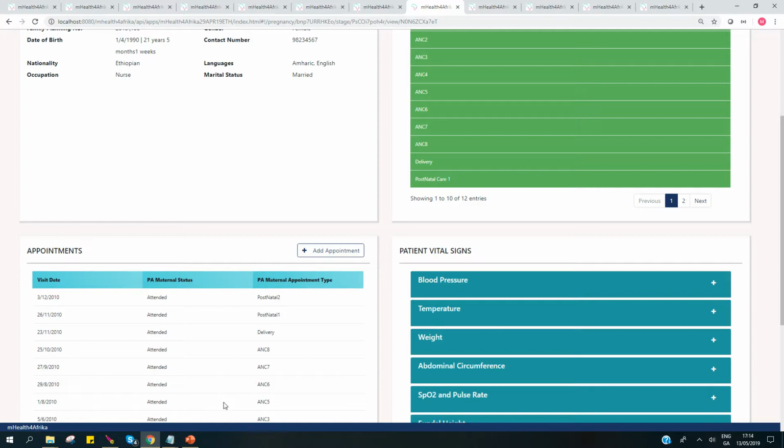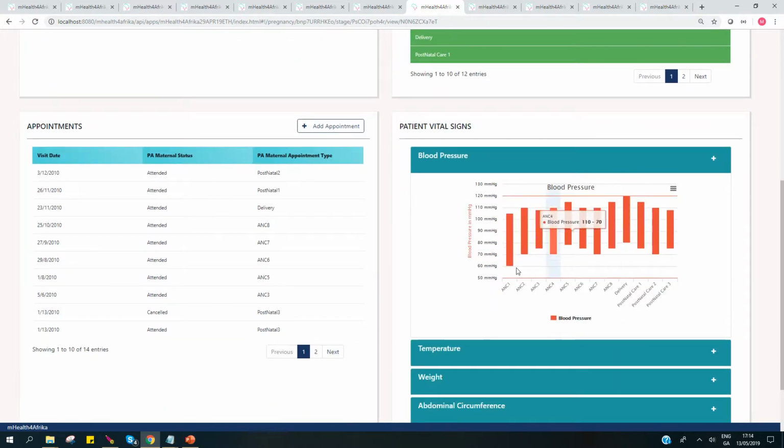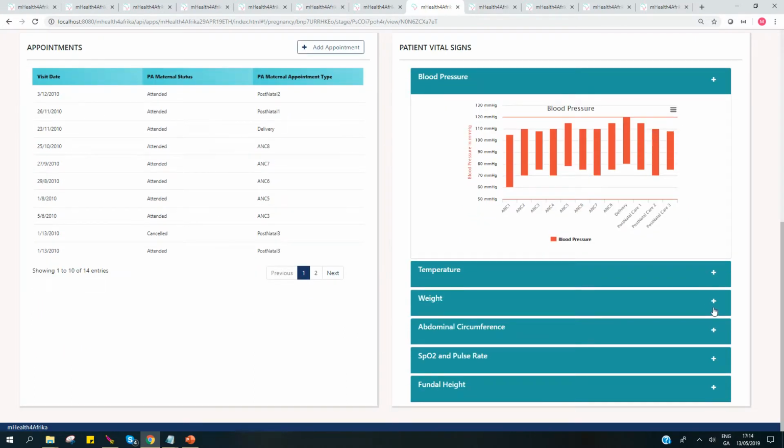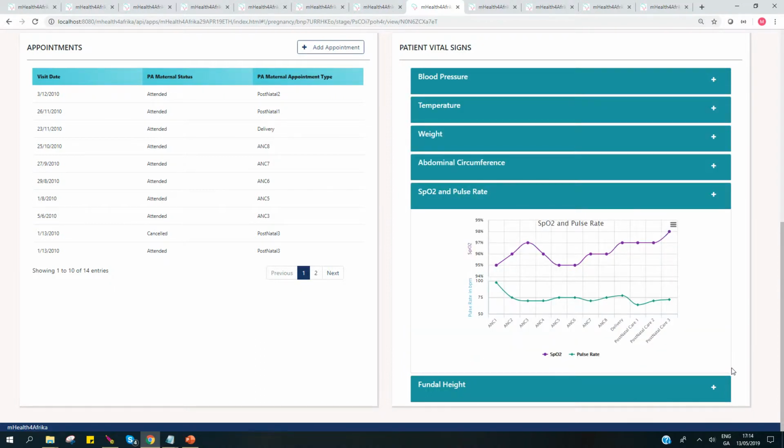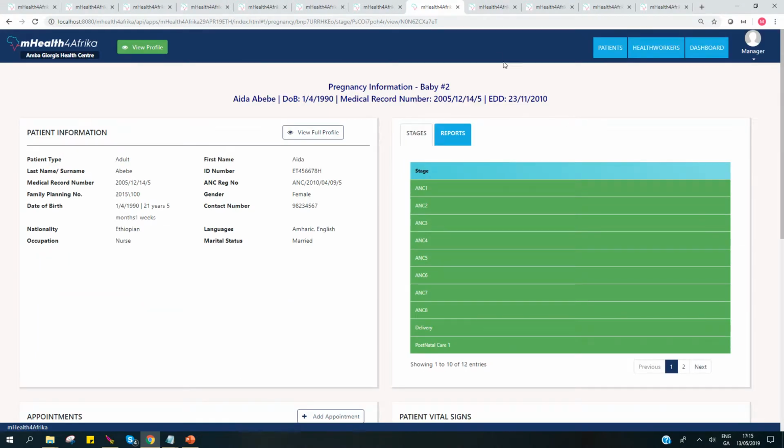Here we have access to the appointments she attended, and this is what we've seen on the HIR page, where we've got the comparative readings across each of the consultations, delivery and postnatal. In the maternal cycle, we've done data visualization for BP, temperature, weight, abdominal circumference. If the facility uses an oximeter, we've done the visualization for the SpO2 and the pulse. And at the request of the facilities, we've added the visualization of the fundal height for the baby, so that they can see that this is going in the right direction.